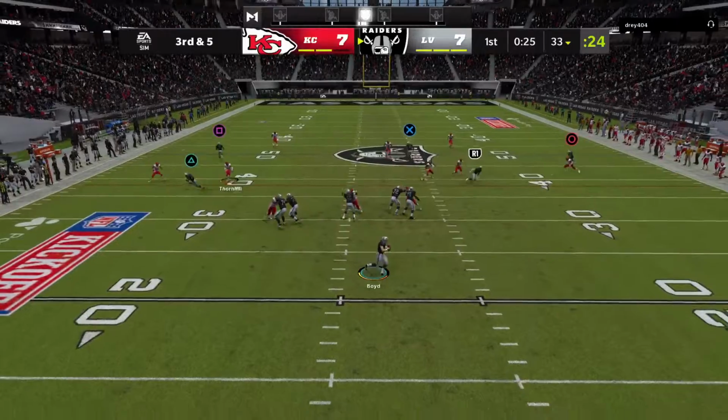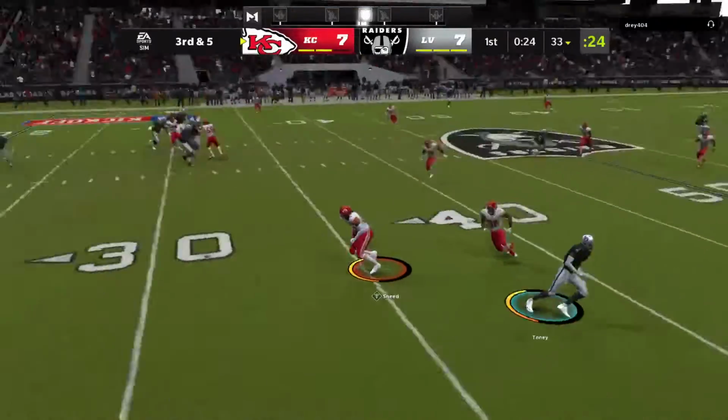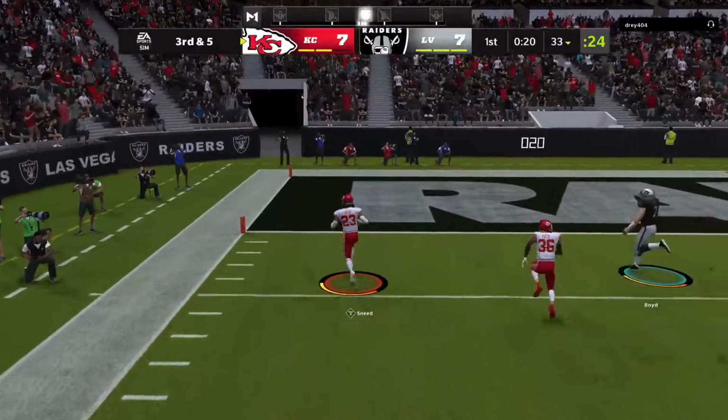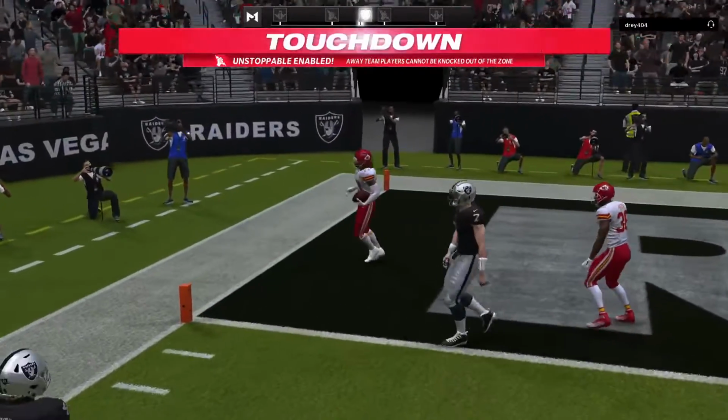From the gun on 3rd down, Boyd. The throw for Tony is intercepted. Picked off by L'Jarius Sneed. I need to get my swag right now. And he will take this one home.